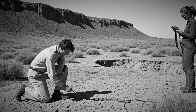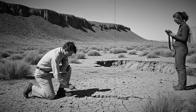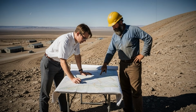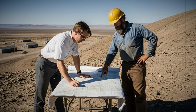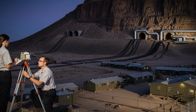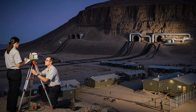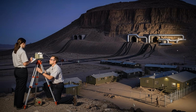Survey teams scanned the surface for sink features, fissures, and subsidence zones, documenting any new instability that might affect operational planning. Their findings guided tunnel placement decisions, ensuring new test branches avoided compromised zones while leveraging intact geological strength. Through this dynamic process, Area 12 remained a living system, one shaped by both human engineering and the natural geological responses of the Mesa itself.